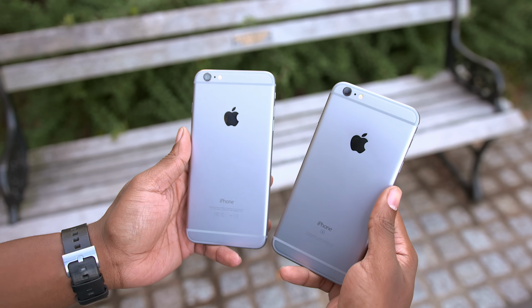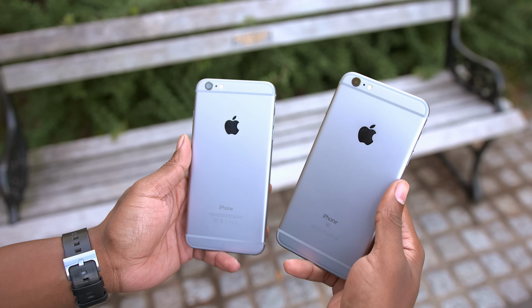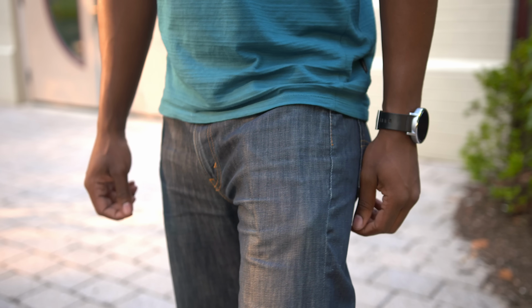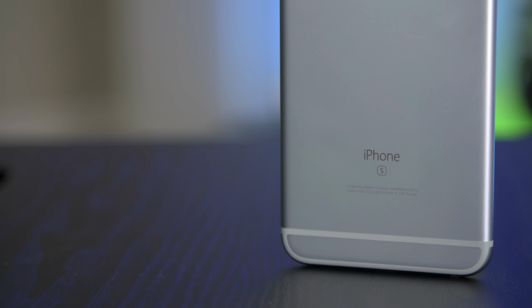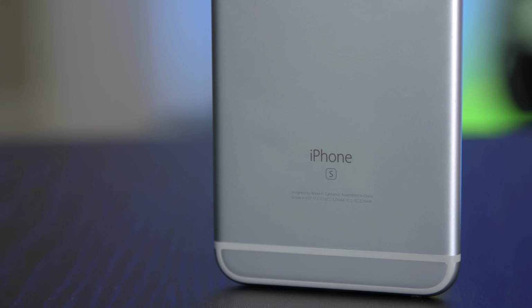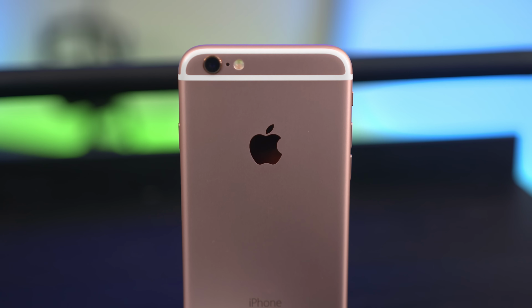However, this time around, they're made with a tougher aluminum, which makes them ever so slightly thicker and heavier to protect from possible bending when in your pocket. And we have our good friend Lou, the last phone bender, to thank for it. But the only other differences you'll find with this year's S model is of course the S on the back and the addition of the new rose gold color.